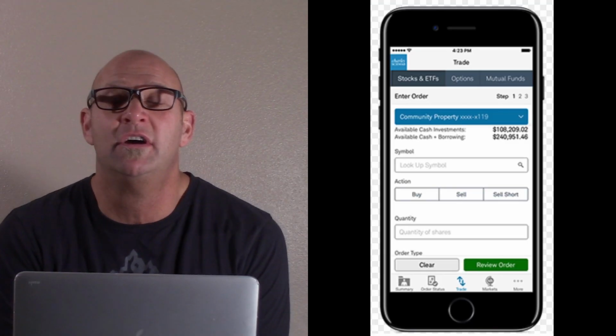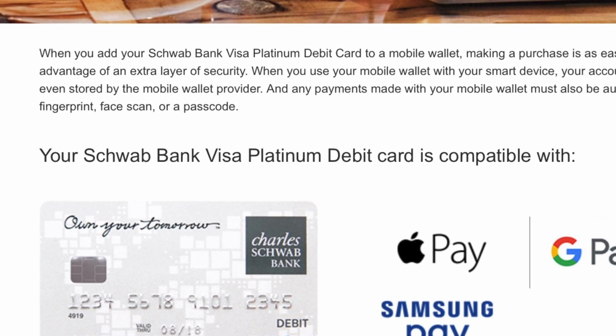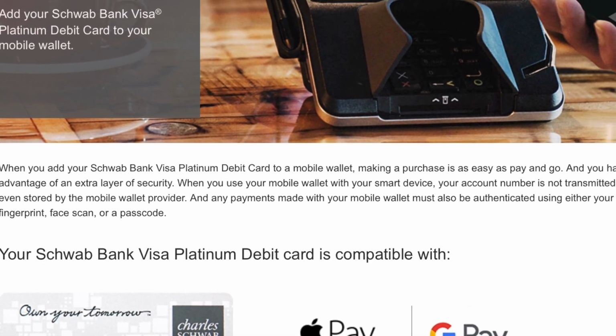They do have an app, and on the app you can do mobile check deposits, you can do online bill pay. You can do that through the app or online, of course. They also give you a Schwab Platinum Visa debit card with your account, which you can link up with your Apple Pay or your Google Pay or whatever you have on your phone.